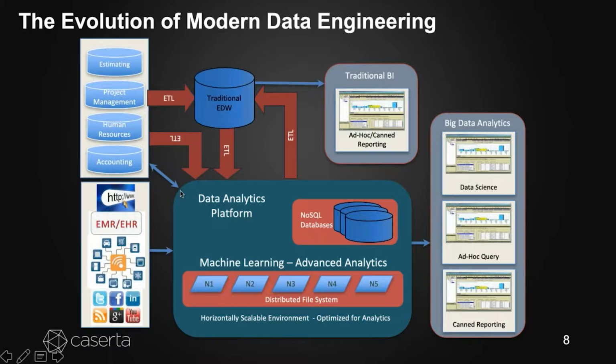What this means is no longer is the analytics platform downstream from your business applications. What this means is now your data and your insight and your application are all tightly coupled. So now our business applications actually depend on analytics to function.